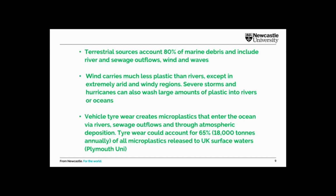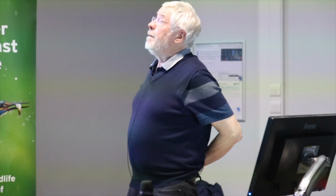I mean, we've had 2 notable storms recently in the last week, and you can imagine, you can see just driving or walking around how much litter is suddenly generated by the action of strong winds. Well, ultimately, a lot of that plastic gets just blown into the sea directly. So wind, but in general, wind does carry much less plastic into the ocean than rivers, except, as I've said, in extremely windy areas, and I've just pointed out that when we have severe storms or hurricanes, then that leads to an enormous potential spike of direct input of plastics and other pollutants into the coastal seas.